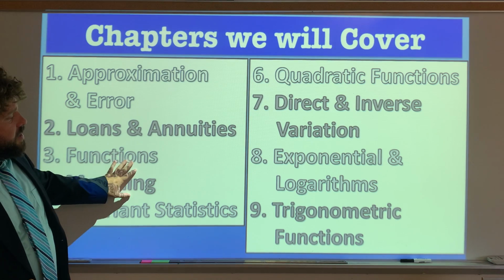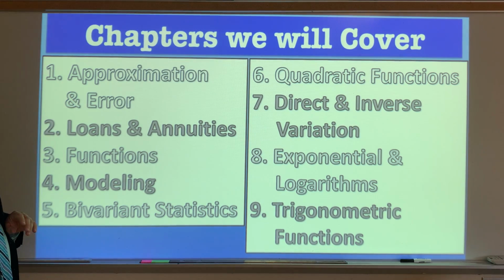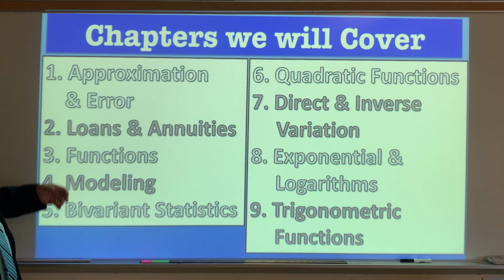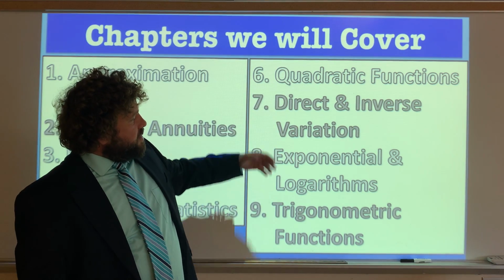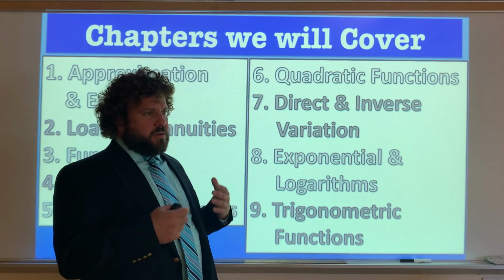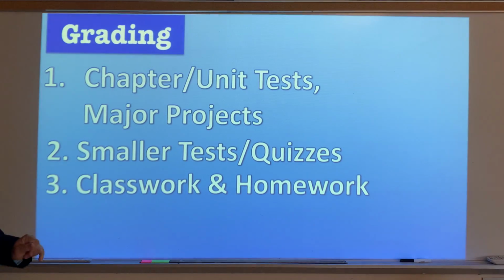These are the chapters that we cover. All right, we're almost done with approximation and error. We have our first test coming up, which will be on Canvas, because right now everything's on Canvas. Then we get into things like loans and annuities, very good, very useful. Functions modeling, statistics, quadratic functions, inverse variations, exponential, logarithmic, trig functions. This is all stuff they've either done before or they would have learned in pre-calculus anyway. So, nothing special this year.